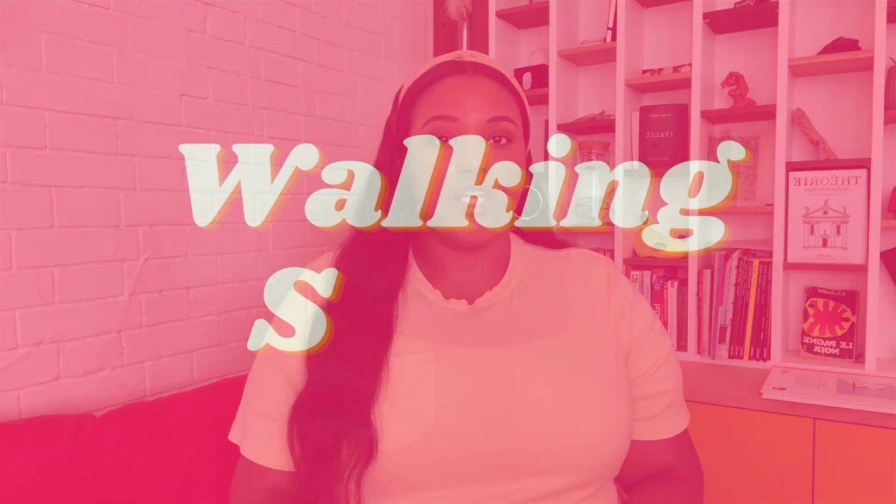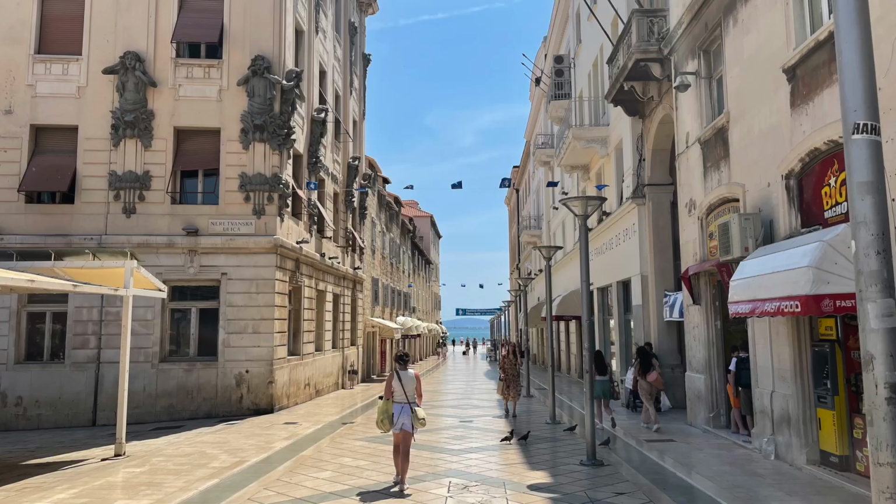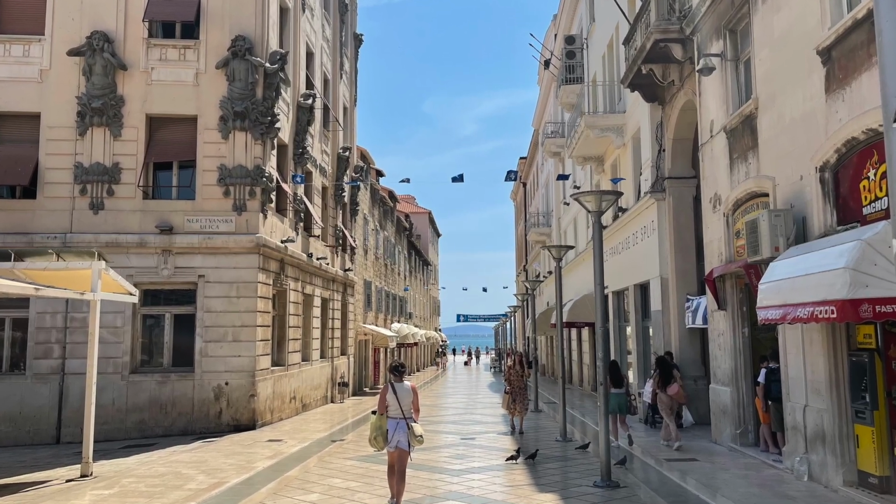The next thing you need to pack for Croatia is proper walking shoes. When you're traveling in the old towns of Dubrovnik, Zadar, or Split, like Diocletian's Palace, the tiles on the floor are so slippery. When I was planning my trip, I heard that the floors are very slippery, but trust me, it is really slippery. Make sure you pack proper shoes with a proper grip so you don't fall, because I almost fell so many times walking around the old cities.